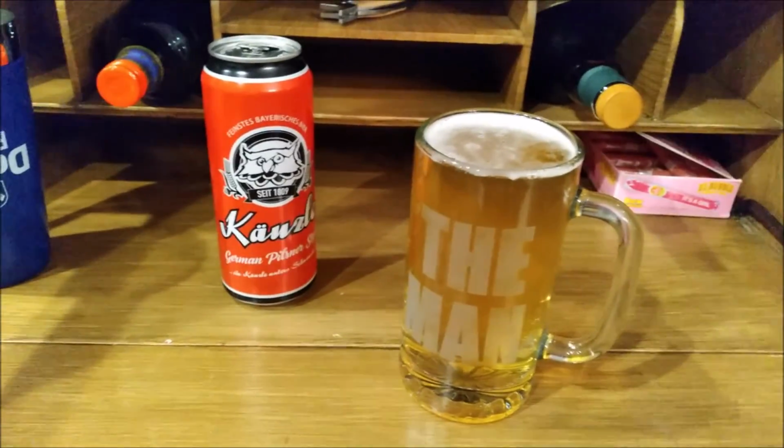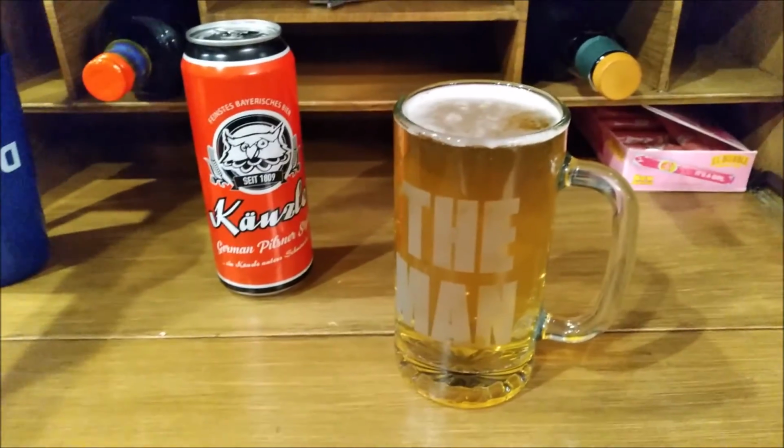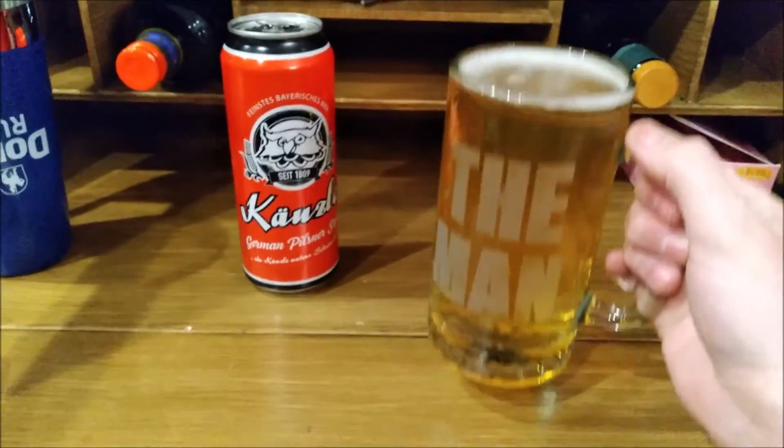Anyway, on to the next beer. Prost, as they say.